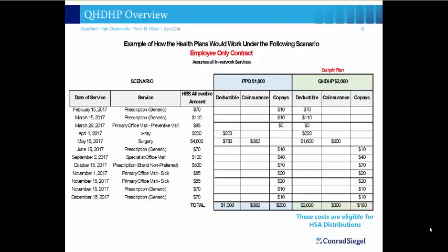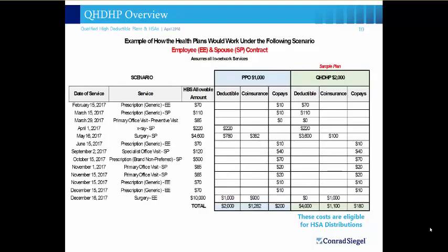I do want to show you quickly a similar type of situation for an employee with a spouse. So this is a very similar analysis that I have just walked through with the employee only. This is an employee with a spouse. And the main differences to note here is that the deductible under the employee and spouse on the current PPO plan is capped at $1,000 per person and a combined total of $2,000. So you can see each individual, the employee in April and May with their x-ray and surgery, and then the spouse with the x-ray and surgery, and the employee later in December with the surgery for $1,000. So they each get credited separately.